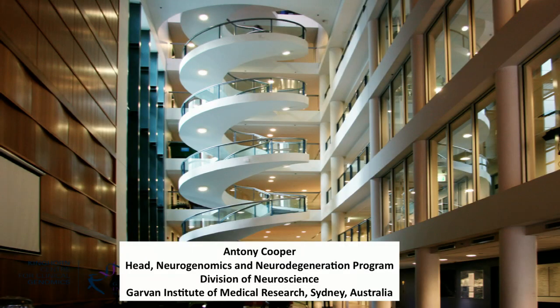I'm a scientist, not a clinician, trying to understand what's gone wrong with Parkinson's disease so we can find out how to restore that or prevent it. So I work at the Garvin Institute in Sydney. That's our famous staircase that looks like double-stranded DNA, and so we do a lot of DNA and genomics work, which you'll see coming up in my talk today.